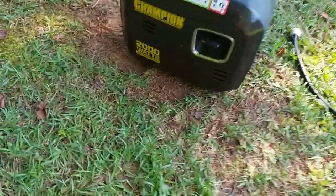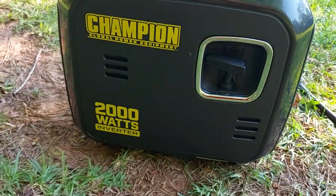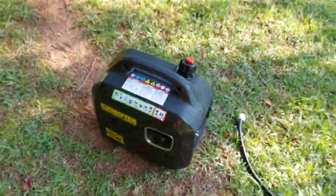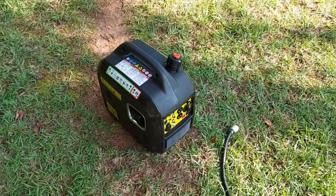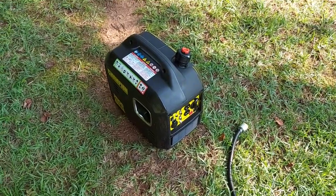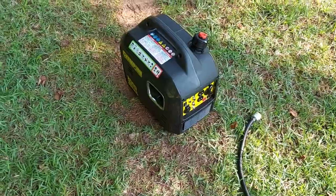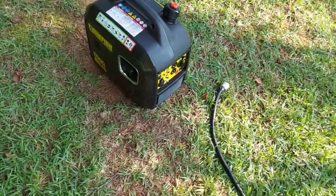This is the Champion 2,000 watt inverter generator here. And I got this at Tractor Supply. I don't know if I mentioned it in my previous video, but I got it at Tractor Supply, and out the door I paid less than $500 for it. But this thing, it's a beast.